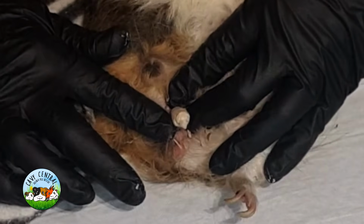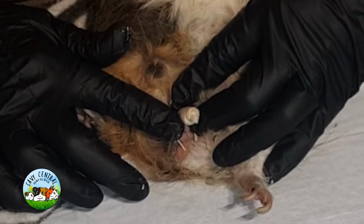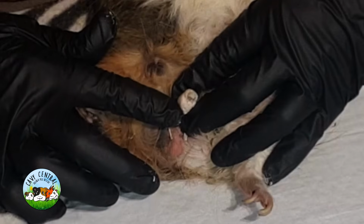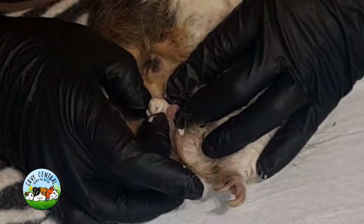Now, over time, Alby has never ever been checked, but what you can see here is there's such a formed ring of smegma around his little boy bit. It's like a cocoon. I'm just going to break that off.